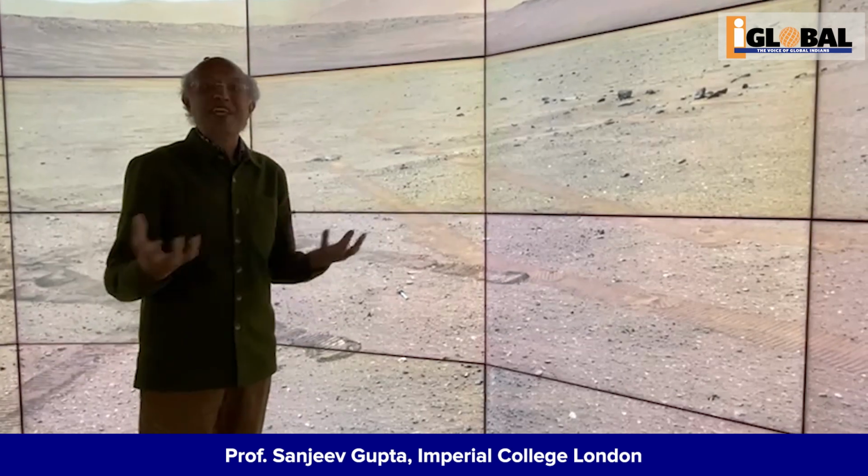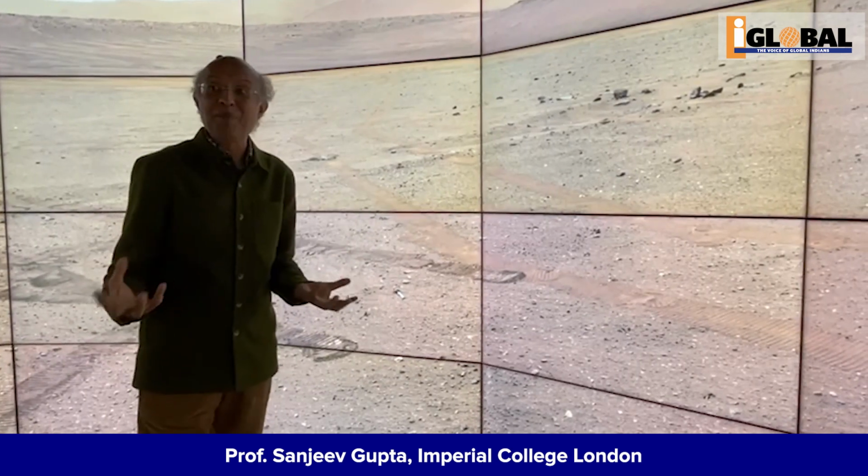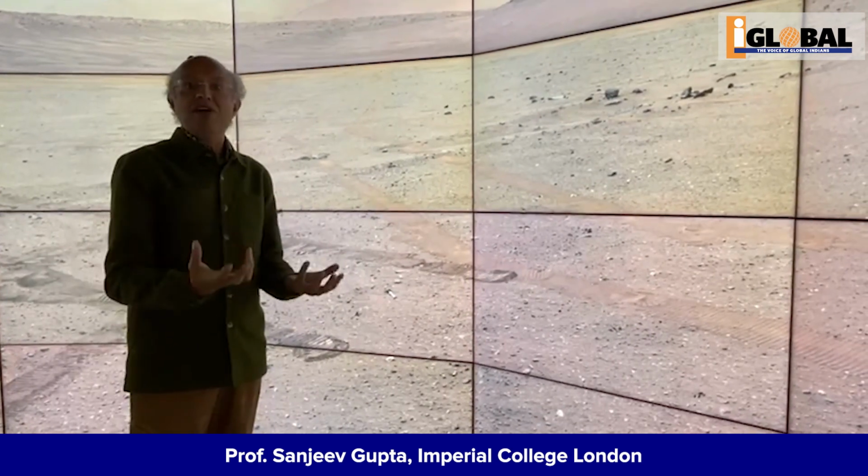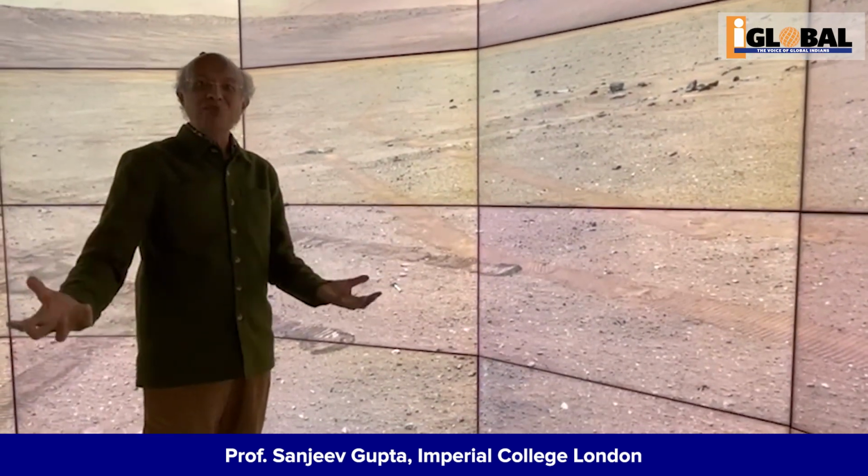I would say that these are the most expensive rock samples that will ever be collected, but they will actually transform our understanding of Mars, which is a really interesting planet because it has a very different history to Earth. On Earth we have oceans, we have rivers and lakes, we have abundant water, we have plants and creatures. Mars is a planet that died about 3.5 billion years ago.